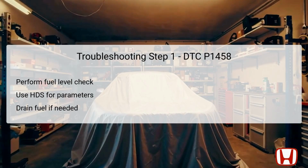The first troubleshooting step involves checking the fuel level to establish baseline parameters for further diagnosis. Begin by turning the ignition to the on position without starting the engine. Utilize the Honda Diagnostics System, HDS, to record the onboard snapshot parameters, ensuring to note the maximum and minimum values of the FTP sensor alongside the current fuel level. If the current fuel level is determined to be less than what is recorded in the onboard snapshot, it is mandatory to drain the fuel until it meets this requirement. This step is crucial in setting the correct conditions for analyzing the FTP sensor's performance, and ensuring accurate diagnostic results in subsequent steps.